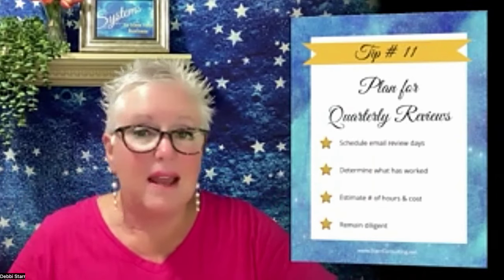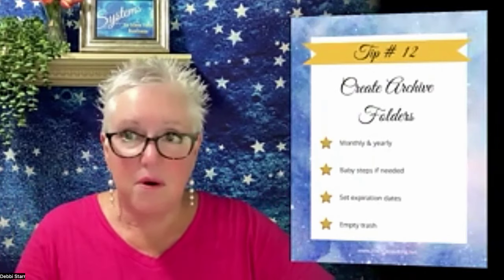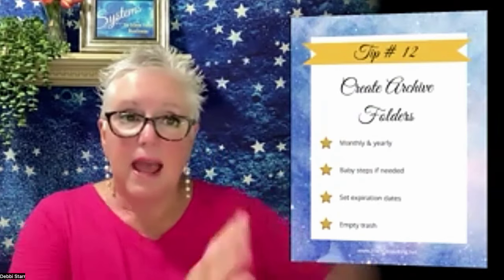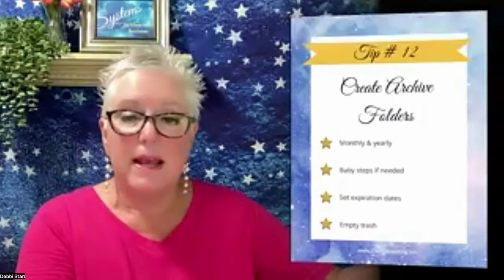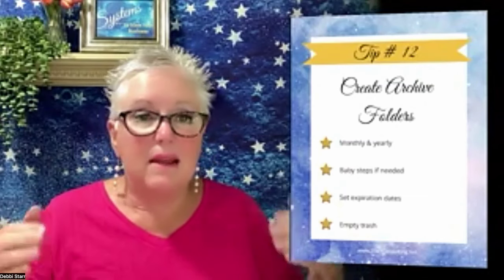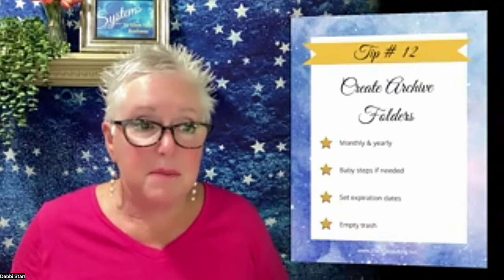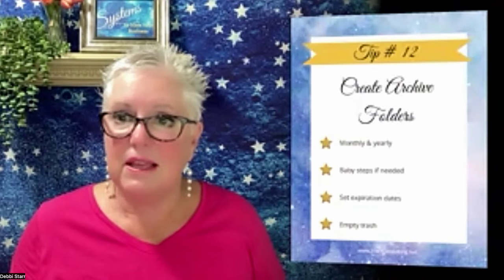Put a price tag on how much time you're saving, and you're going to feel so liberated. Trust me. And then of course, create some archive folders. And don't be afraid to have monthly archive folders if you need to, and yearly archive folders. And then, just like our tax records, there's a limit to how long we need to hang on to something. And just take baby steps. Okay. And lastly, make sure that you remember to empty the trash.